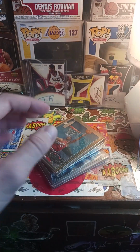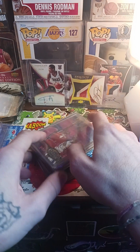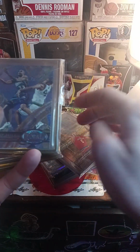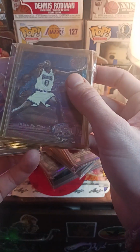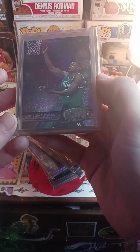But there's a lot of really good players in this set. 1996 was a really good rookie year for a lot of players. Chris Webber, Steve Nash, Kobe Bryant. There's a lot more, I just can't really think. Grant Hill. Oh, Tim Duncan, of course. Who else? Latrell Sprewell. Not him, but who else was a rookie in this? I'll pull him out in a second, but I just think all these cards look so cool.